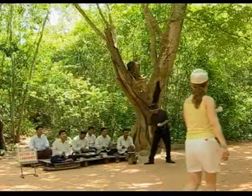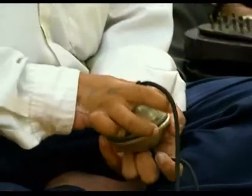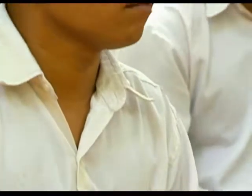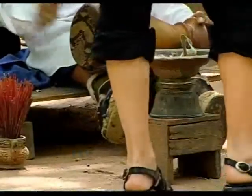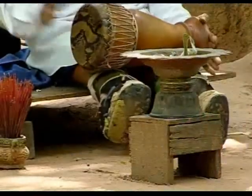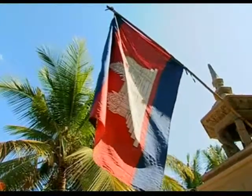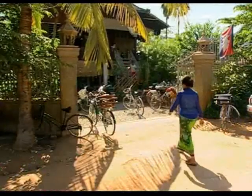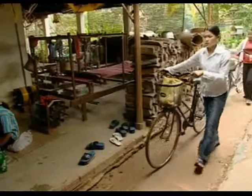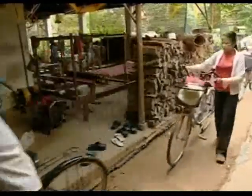Evidence of the recent war and the poverty it brought is never far away. For many Cambodians, preserving the national heritage is the least of their problems. Many Cambodian families are poor. One third of the population lives below the poverty line.